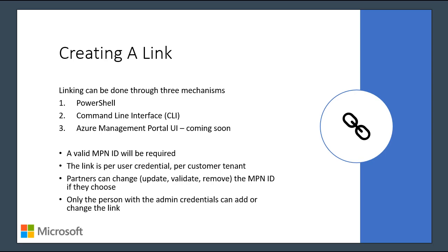It's very simple to do in PowerShell. Because it's a public preview, you just install the module that's available publicly, and we do have links, and we'll provide some documentation in the follow-up email and in the Yammer network. But PowerShell is simple. We've actually gotten feedback that command line is even easier. And we do have, as of very recently, a UI within the Azure Management Portal, sometimes referred to as Ibiza.